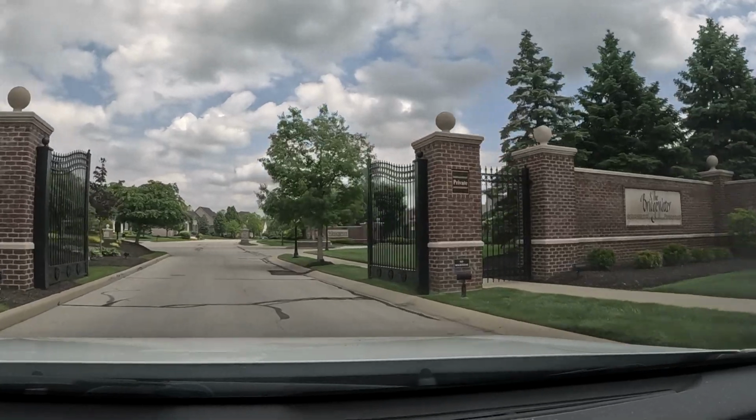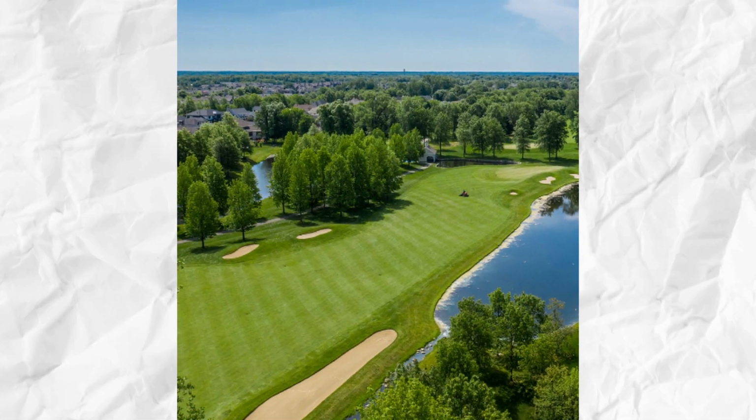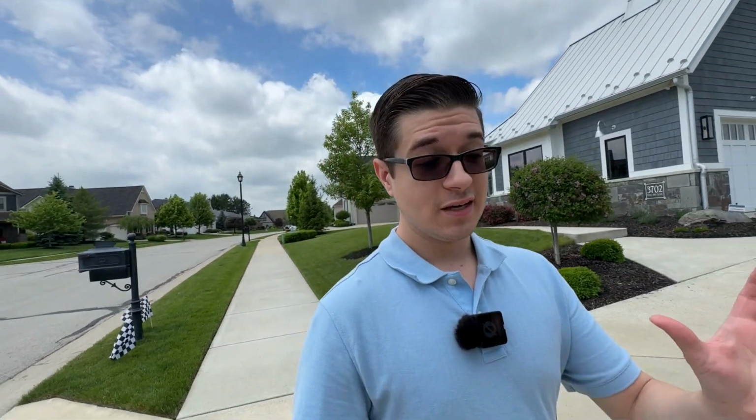We are right across the street from Brookside, and Bridgewater is a special community. It's known for its golf course. The Bridgewater Golf Course was designed by Pete Dye. Pete Dye has designed a bunch of golf courses here in Indiana, in Carmel, Westfield. And one interesting thing about Bridgewater is it does have a Carmel address, but technically it's in Westfield.